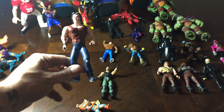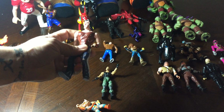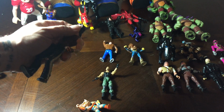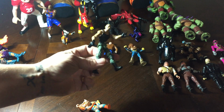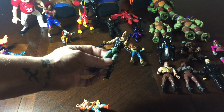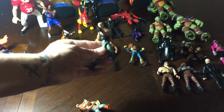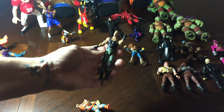So there you go. This is a Ninja Turtle guy. That's Casey Jones from the newer line. Zero articulation again, other than his legs and his arms and his head a little bit. So let's move on. Another Jurassic Park figure. Thanks to Reddit for helping me identify these guys. This I thought was a Joe. It's not a Joe. So if it is a Joe, I'm sorry I'm mistaken, but it looks like he's from the Jurassic Park line. And this guy is jacked.